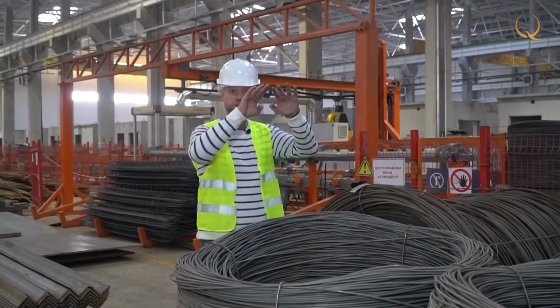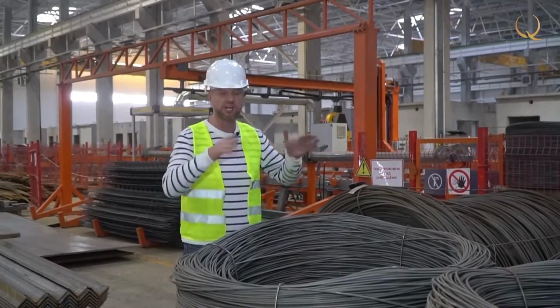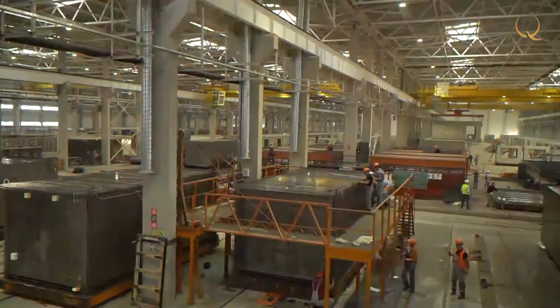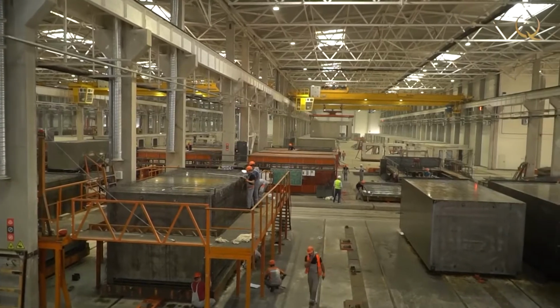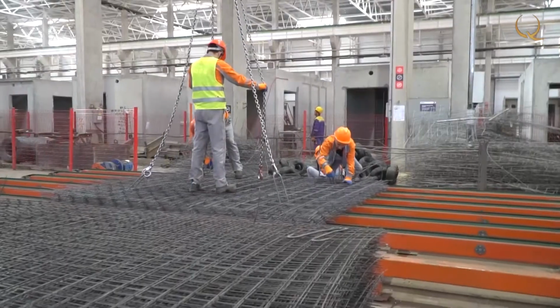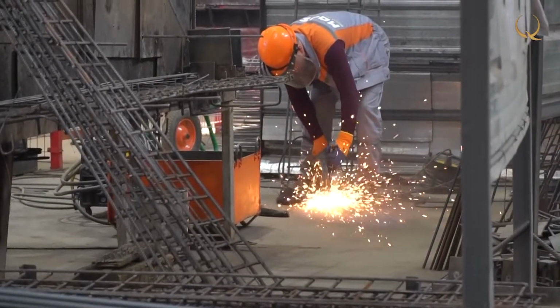I mean block construction, when a residential building is not built from panels or bricks, but from ready-made concrete blocks. The plant has modern equipment. Modular building is a process that can be called environmentally friendly. About 80% of the work is carried out at the enterprise and not at the construction site.